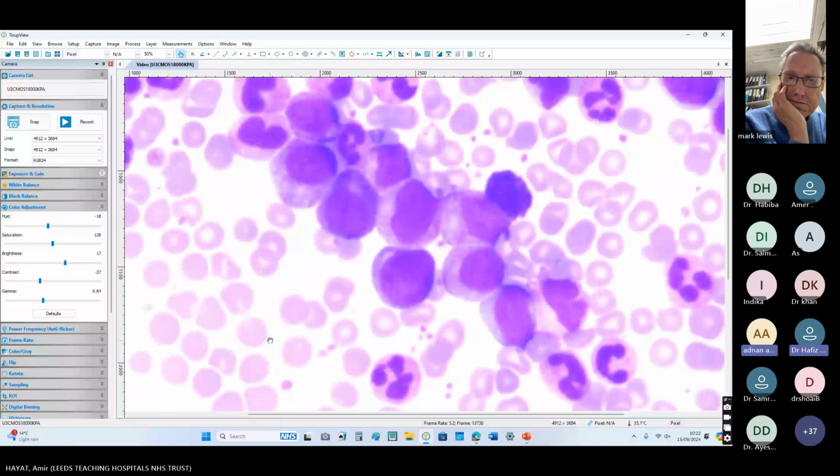Blast phase is treated as AML because the blasts are usually about 20%. But if there are lymphoblasts, then the 2022 classification says that even less than 20% blasts is blast phase. Yes, that is correct, WHO 2022 mentioned that. But these are not lymphoblasts. All of them are granular. They are all myeloid blasts.